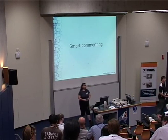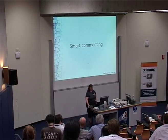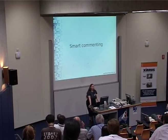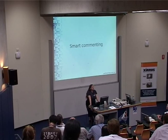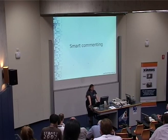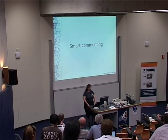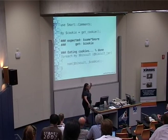Now let's consider documentation for a moment, because indeed you don't want to leave your stub documentation in. But comments in your code, whilst really, really useful to other people, might be considered a little bit boring. I know a lot of people who don't update their comments when they update their code, and that's a bit of a problem. But comments can be smart. Comments can tell you about stuff that is happening in your code when your code is running. That's pretty awesome. We do this with the Smart::Comments module.